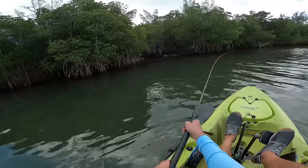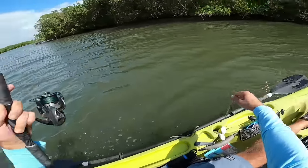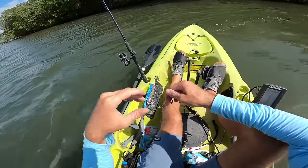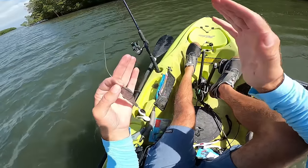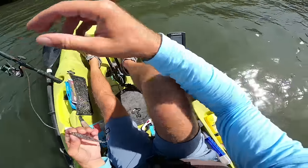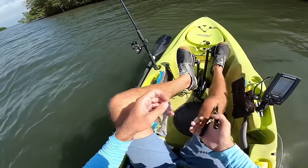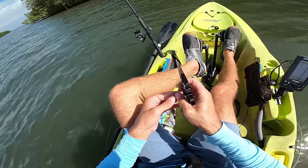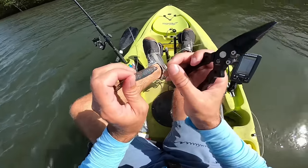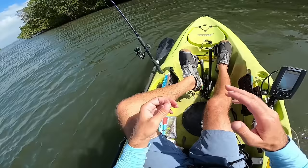All right, well, we just fished about 150 yards along this island, and only the one bite, right away, as soon as we started fishing this little dart spin. I hate when that happens, because you think you're gonna develop a pattern and figure things out, and then no other bites, and you're back to square one. I see that my leader got a little frayed up from that one fish, so I'm thinking it was definitely a snook.